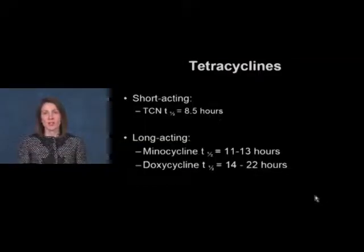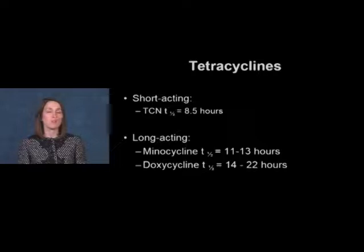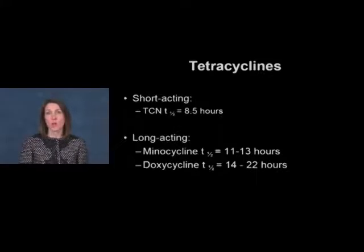Part of the reason why tetracycline doesn't work is it's not always well tolerated, but also because you really would probably need to take it 3 times a day to get a reasonable amount of efficacy, whereas minocycline and doxycycline are more long-acting. BID use is sufficient. In general, minocycline works better than doxycycline, and so patients who come to me having failed doxy, I will often trial them on minocycline, and it's thought that this is because you get better sebaceous penetration with the minocycline.